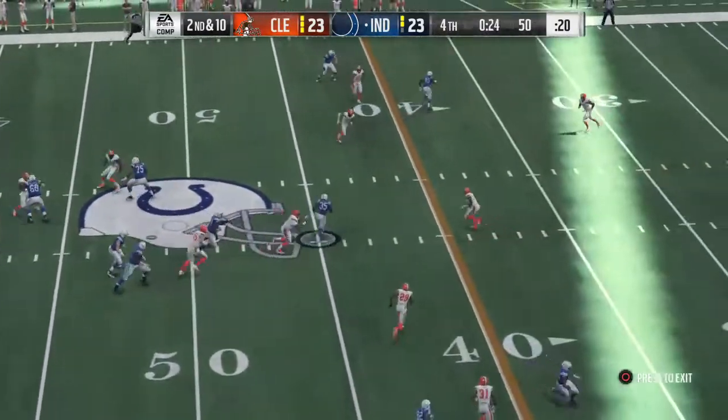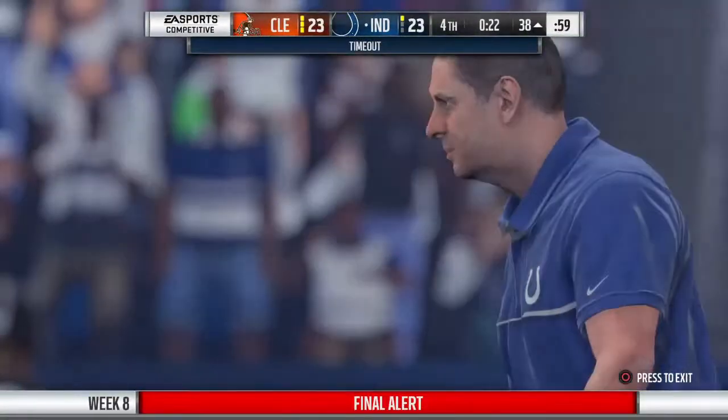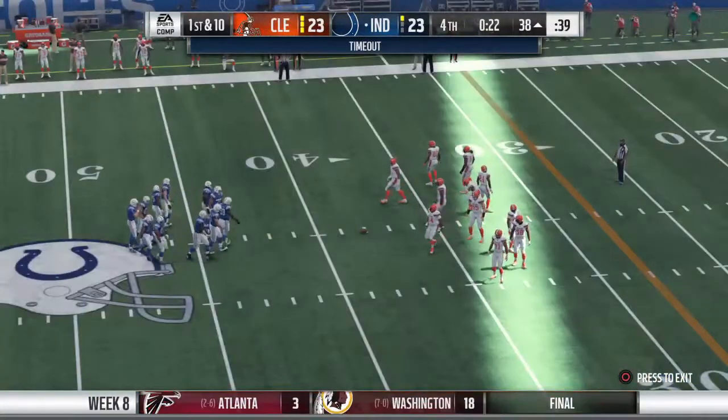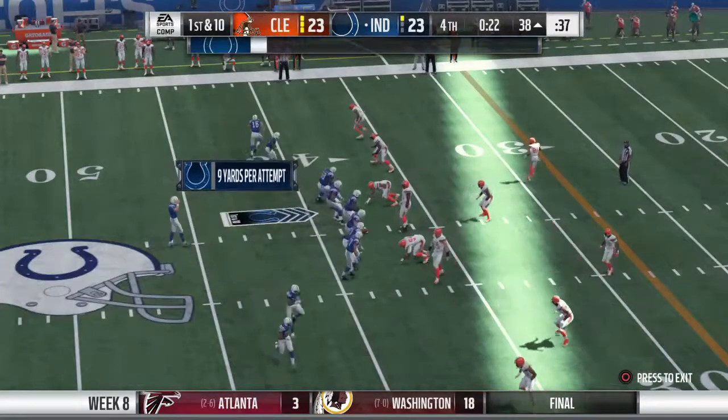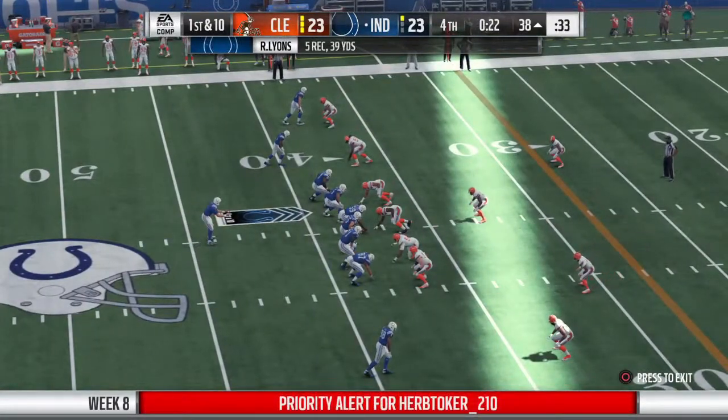He'll look to throw. He's going to flip one out here to his running back. And he's brought down. Now the Colts going to burn the 2nd of their timeouts as they stop it with 22 ticks to go in the 4th.